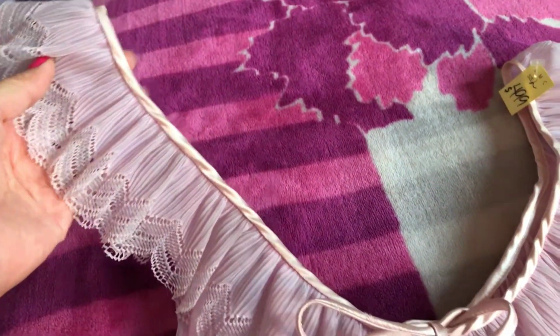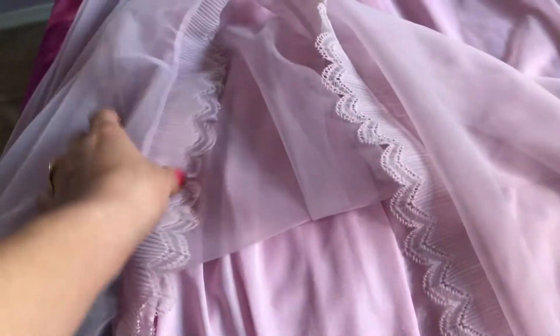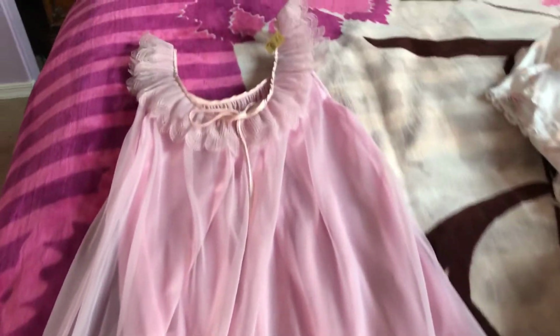Look at the sleeve. How pretty is this? Good condition too. Sheer fabric. Look how pretty. The lining inside is really gorgeous too. Perfect condition. I was a little bit surprised. I was actually looking at it very closely to see if there were any rips or damage, and no, didn't find anything. It's a long gown up to your feet. It goes all the way to your feet.